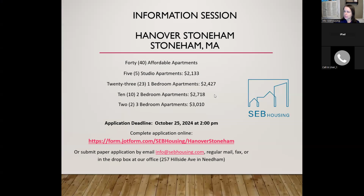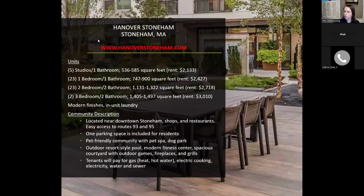So Hanover Stoneham does have a website that you can check out as well. So it's hanoverstoneham.com. And there's more information on their floor plans, photos of the property, additional information on amenities. So check that out if you haven't already. The first leases are going to be available in December. And to give you some more information on the property, so Hanover Stoneham, it's a brand new development.